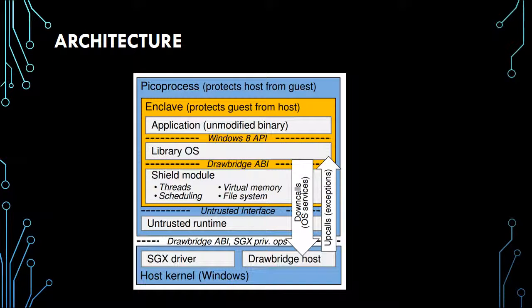This figure illustrates the architecture of Haven. An enclave is created within the Drawbridge Pico process that contains the entire application and libOS. To protect the libOS and the application from a malicious operating system, Haven uses two layers: a shield module below the libOS in the enclave and an untrusted runtime outside the enclave. This implements a shielded version of the enclave by calling out to the untrusted host. The code inside the enclave is the trusted computing base.